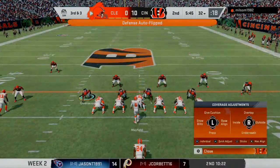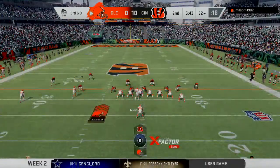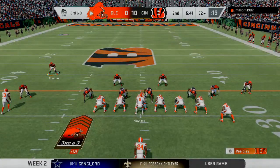The Browns on 3rd down, just 1 for 3 thus far. Here it's 3rd and 3.